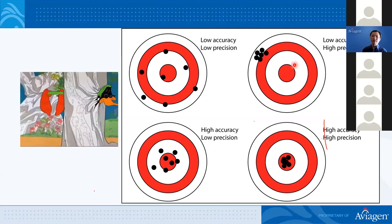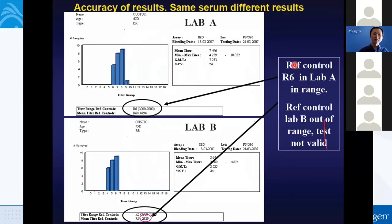For example, you can see how many years ago this slide was made, okay? We have internal control in each test. During that time, it's R6. I think now it's R13, R14, I can't remember. Anyway, if you have reference control in your system, you can trust the result. This has always been stressed in the industry.